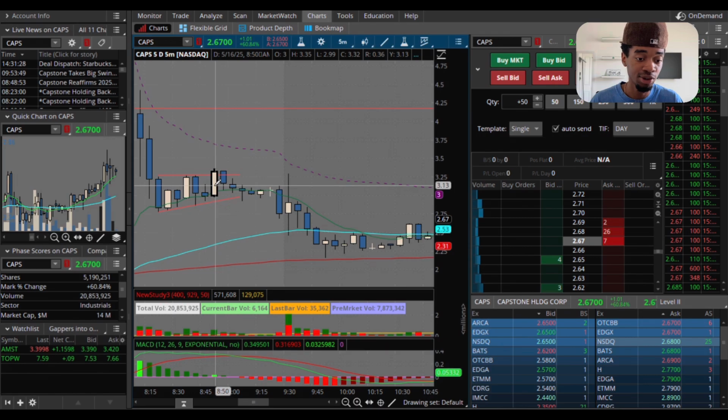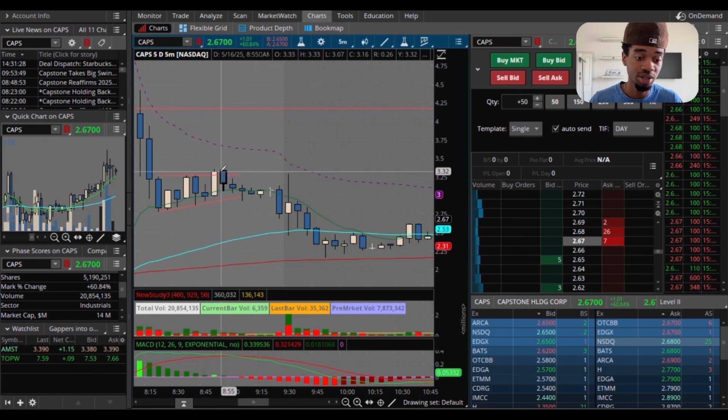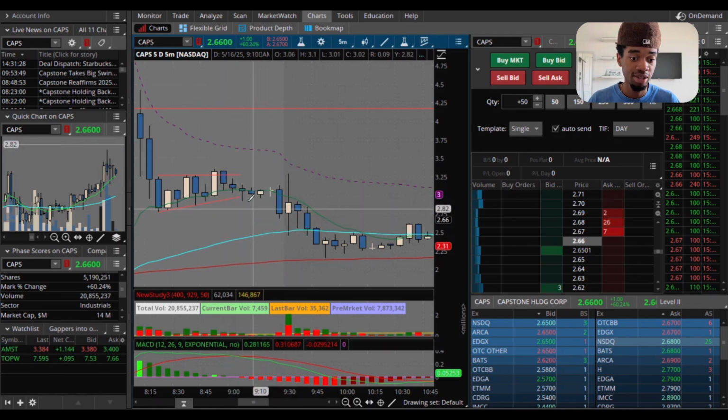On this 5-minute candle, price broke above this level of $3.25, and I entered, got filled at $3.29. It pushed barely any higher to a high of $3.35 before reversing and continuing down.